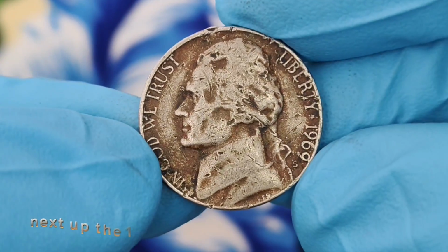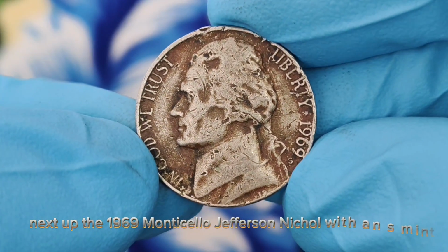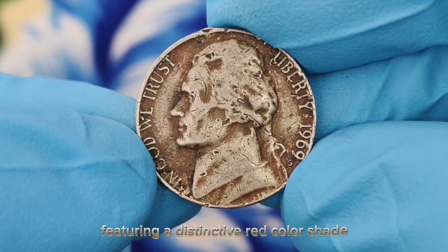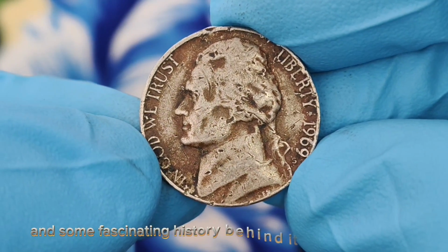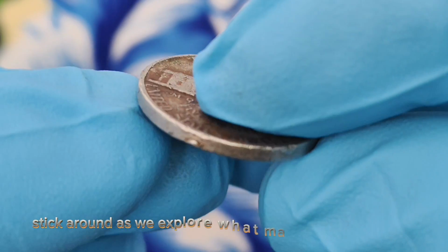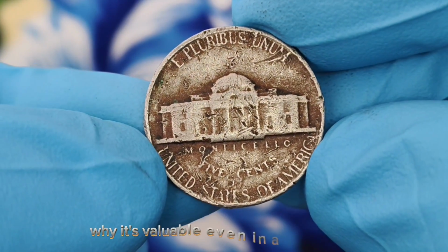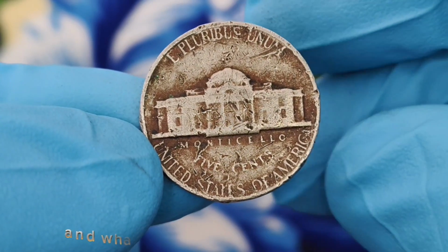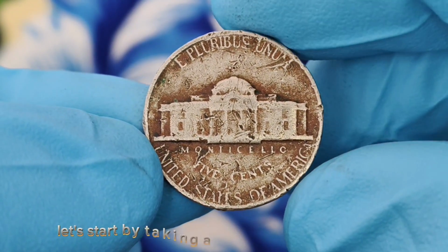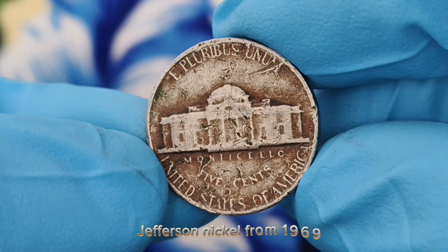Next up, the 1969 Monticello Jefferson nickel with an S mint mark, featuring a distinctive red color shade and some fascinating history behind its condition and value. Stick around as we explore what makes this silver coin so special, why it's valuable even in a dirty condition, and what you could expect to see in today's market. Let's start by taking a closer look at the Monticello Jefferson nickel from 1969.